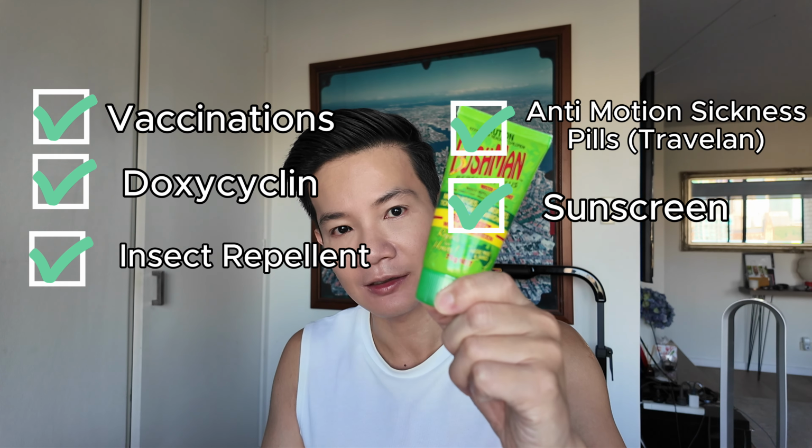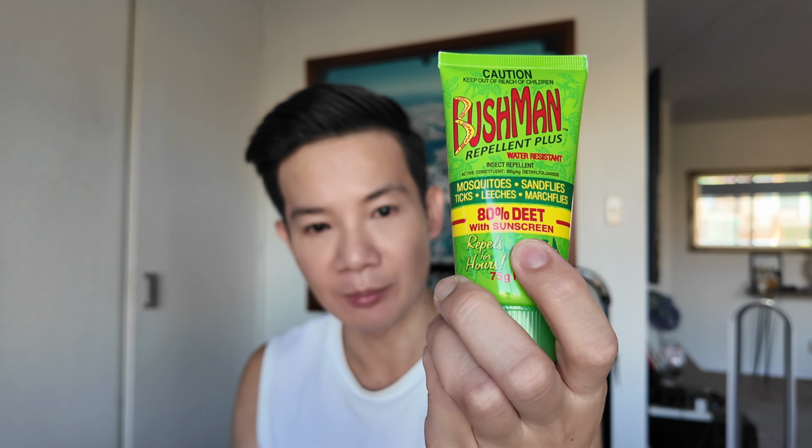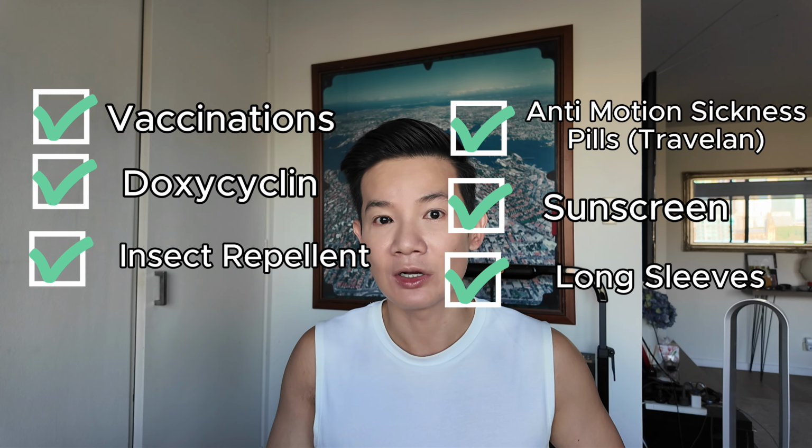Speaking of reapplication, another thing that you want to make sure you have is a mosquito repellent. And this one's a good alternative to the Doxycycline. Just make sure that you reapply often. It actually even says that it comes with a built-in sunscreen. However, as there was no SPF stated on this, what I did was I applied this first, followed by the sunscreen. As an extra layer of protection from the mosquitoes and the sun, definitely bring along some long sleeve shirts.